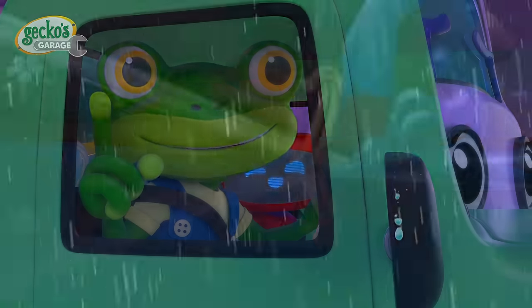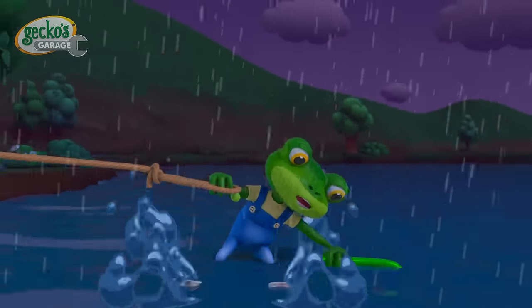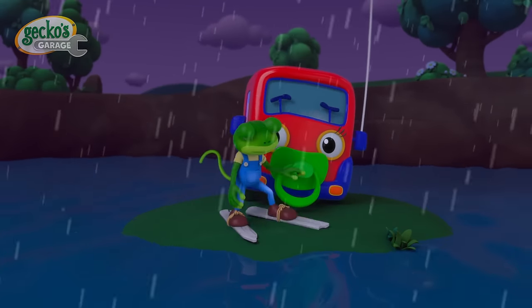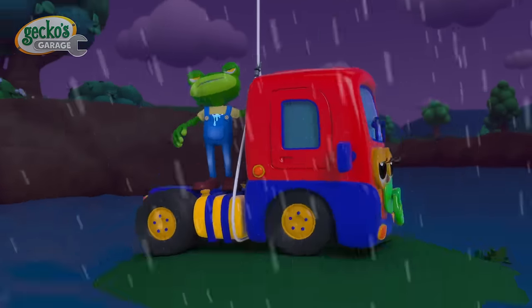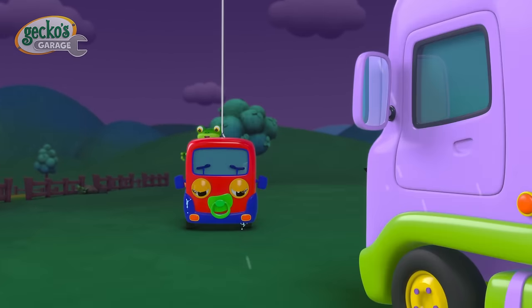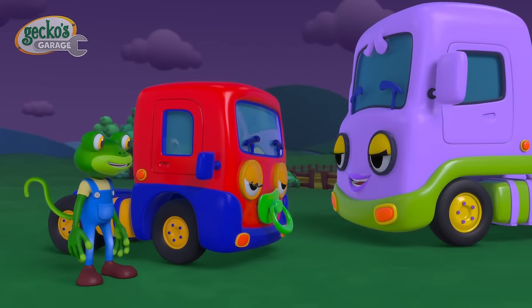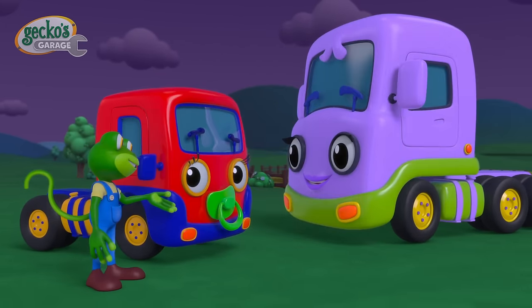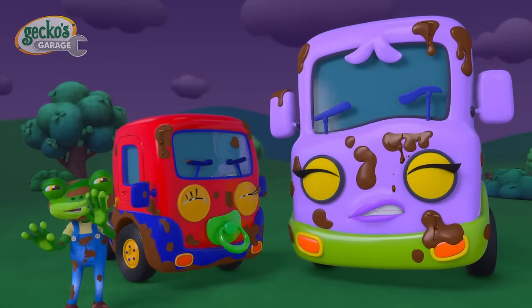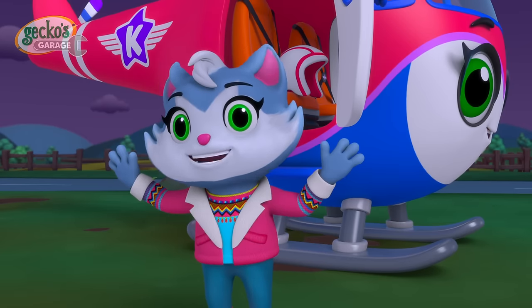I have an idea. Here you go, Baby Truck. Now let's get out of here. We're all safe. But next time, remember to never go off by yourself, Baby Truck. Thanks for the help, Cat. No problema. Oh. Oops. Looks like the next stop is Gecko's car wash.